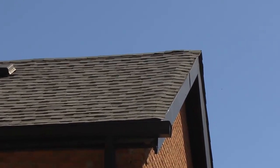Okay, so that answers my question where we should start. We're starting at the roof. We're starting at the roof, yes. So if you're not comfortable getting up on the roof, hire a professional. Only work at heights that you're comfortable with. If you are comfortable with the ladder, get up there, have a look.